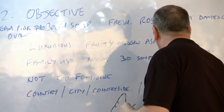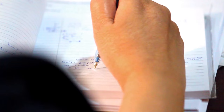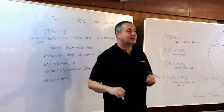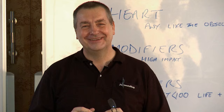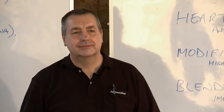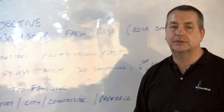And they might say no animal products as well. That's the next point I was coming on to. There might be things that they don't want, such as no animal products. Sometimes they don't want animal products in their perfume, but they make the soap from tallow, which is really annoying. Tallow is made from beef fat or pork fat. So, no animal products. Maybe something in the smell they don't want: not spicy. It doesn't mean you can't have any spicy notes in there, you just don't want a spiciness to the fragrance.